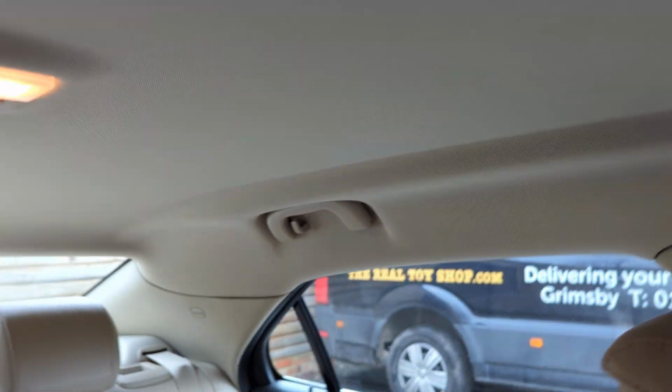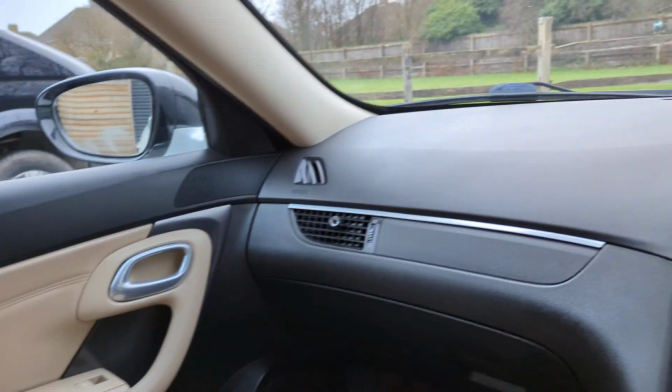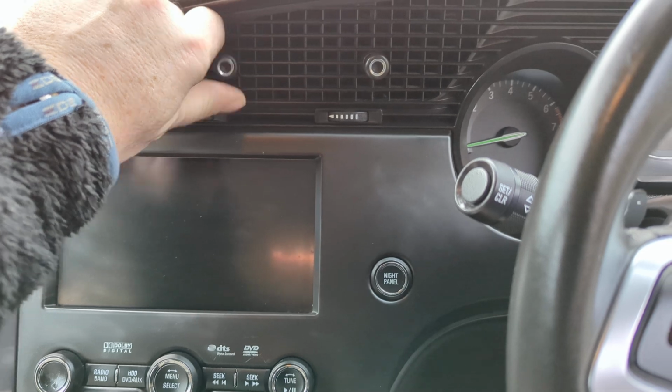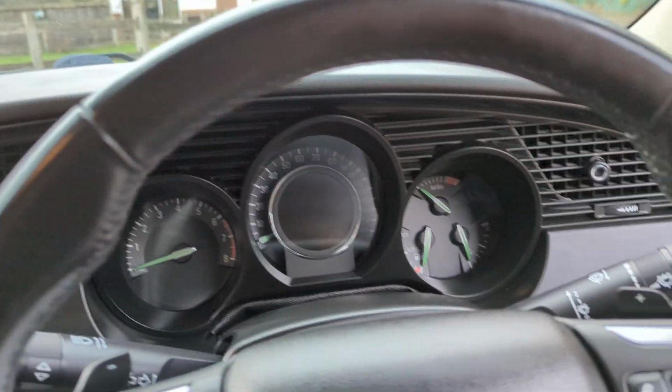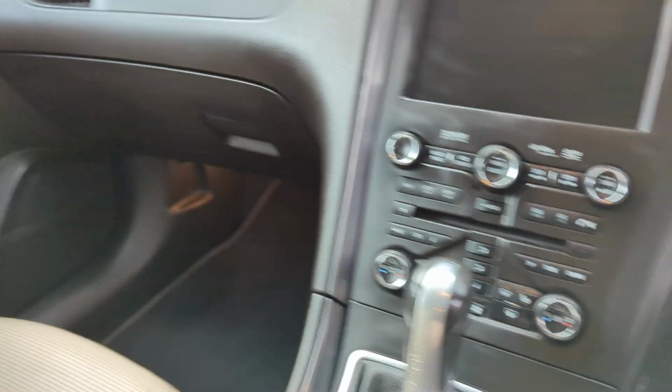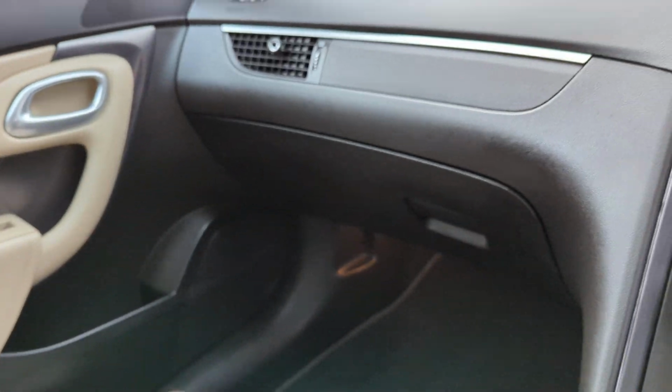All your headlining and all that's lovely. And it smells of Saab in here. Anyone who knows a Saab knows the smell. Look at my fluffy thing there. You've got the little toggle joystick things for your air vents. Oh, we've got all the books, both keys for this.